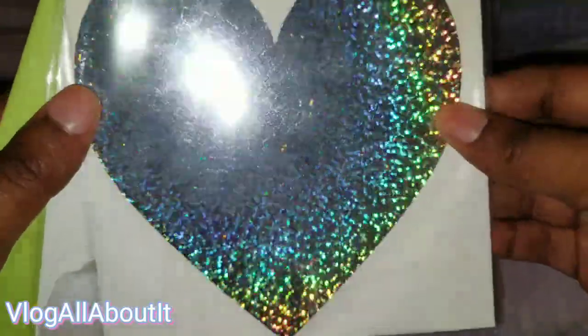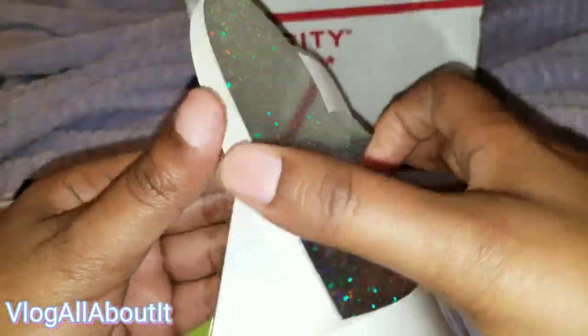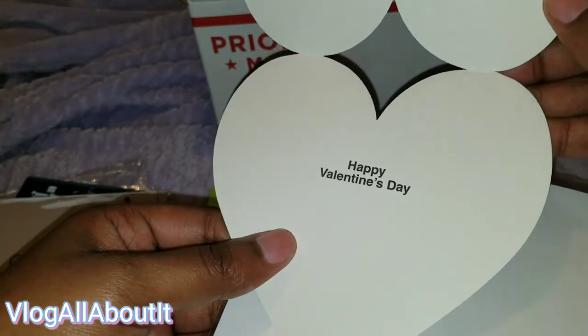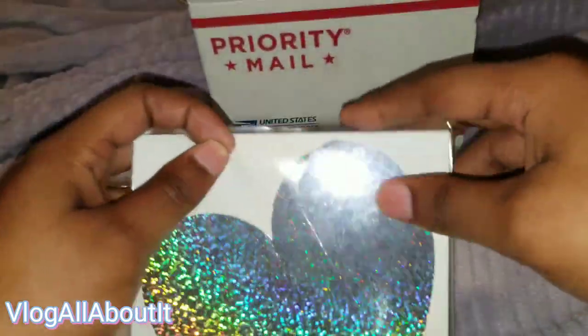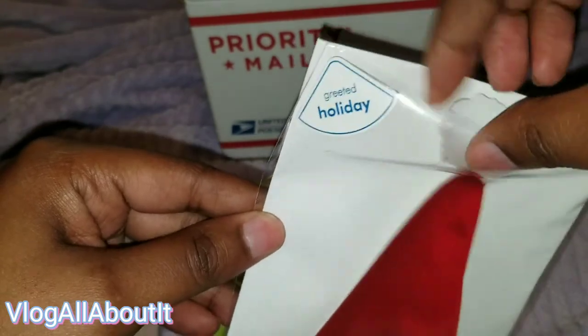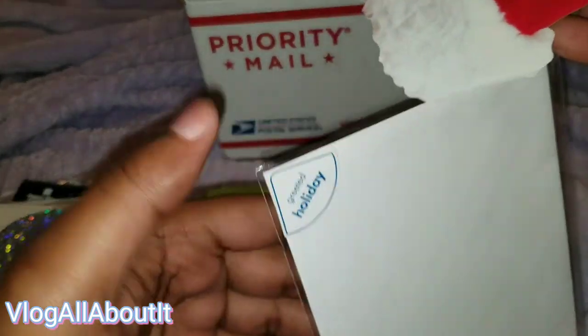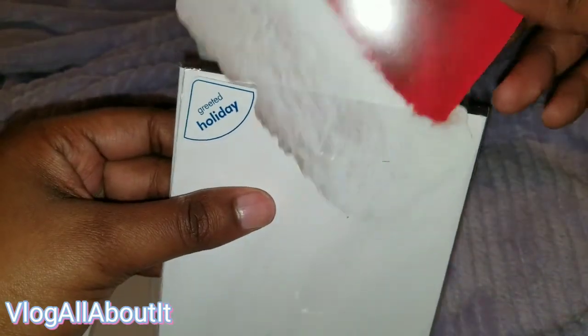A cool iridescent. This is a card too, it looks like. Oh, it just pulls out. Oh, no, it's not. Yes, it is. And it says Happy Valentine's Day. That is pretty. I love iridescent. Love it, love it, love it. And here is, is this a card too? Yeah. Wishing you a very Merry Christmas. That's actually cute.